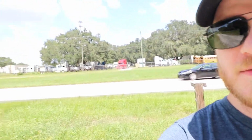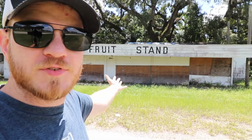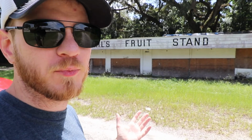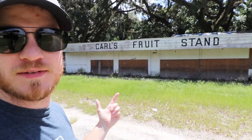Alright guys, pardon the traffic noise because it seems like every cool photo spot around here is on a busy highway. So anyway, I found this little abandoned fruit stand, Carl's fruit stand. I found this on the way home from work one day and was like, let's make a cool photo spot. So you know what, let's do it.